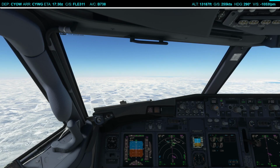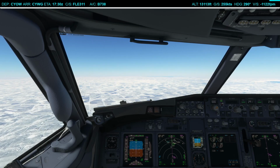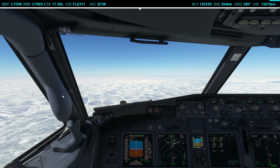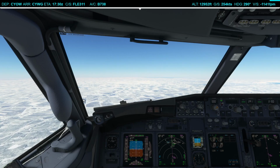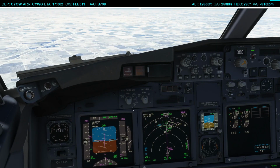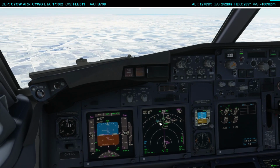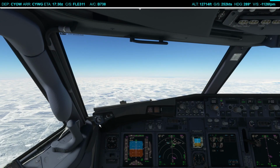Nice little touches to the flying here in Canada. The Canada update, the world update, didn't provide much scenery, so it's different, but it's good stuff. But anyway, here we are. I got some fixed rings here around our airport, a 10 and 5 mile radius ring. I use that to determine when I would go ahead and select my flaps.